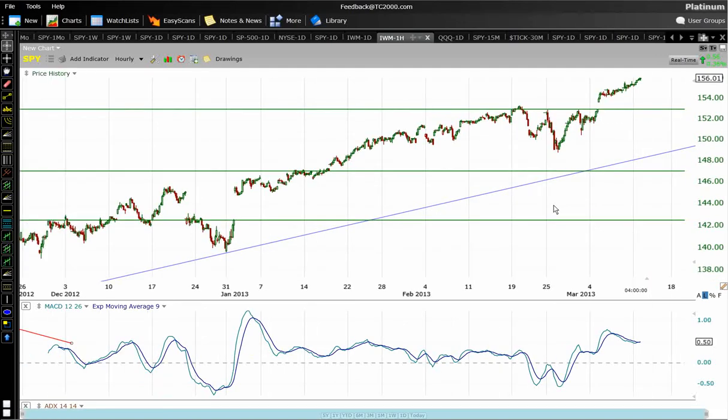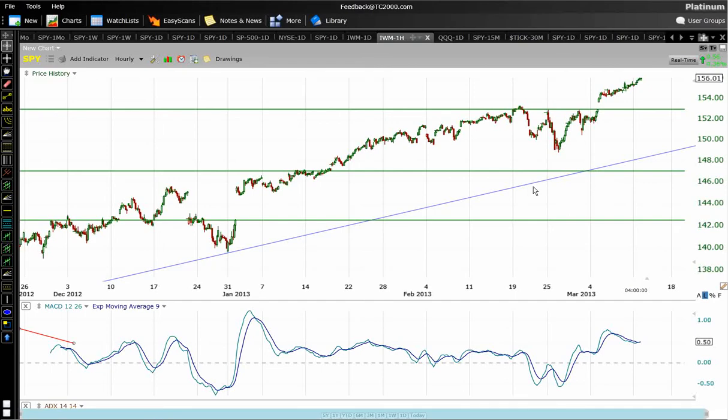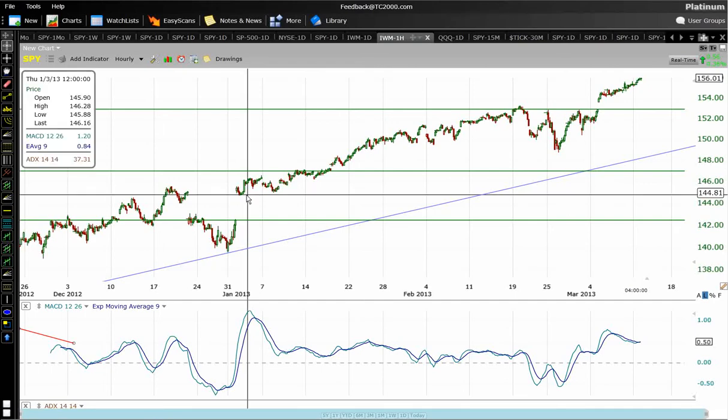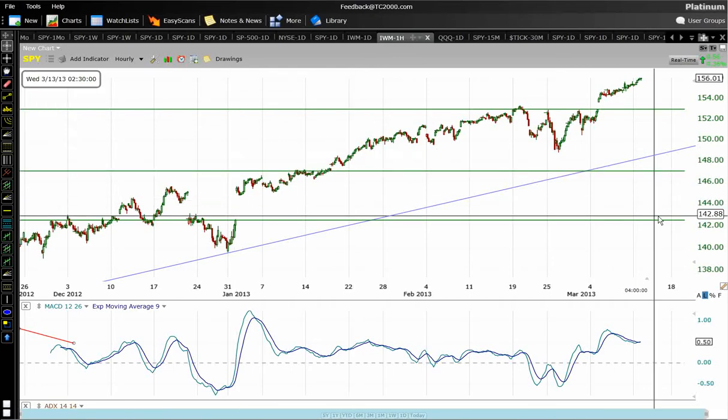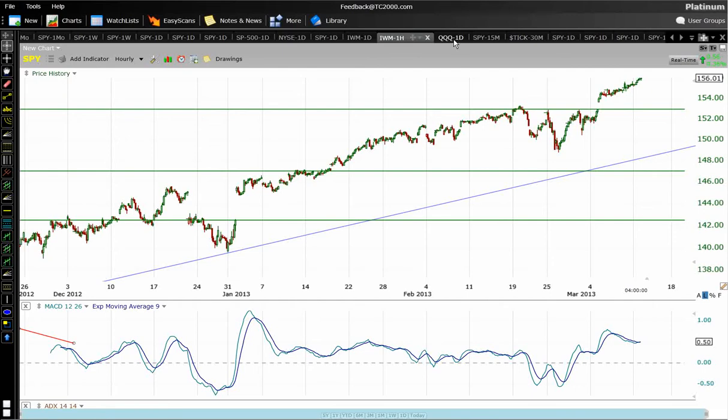And then we have several unfilled gaps here below the market, back towards January, where we saw this gap up around New Year's time frame. So we could see the market move down and fill some of those gaps on an intermediate decline as well.